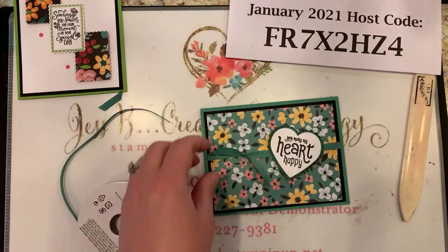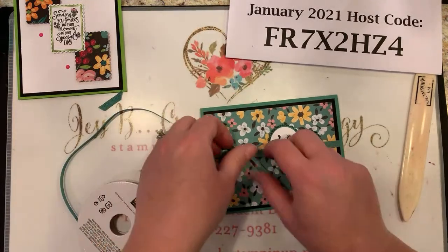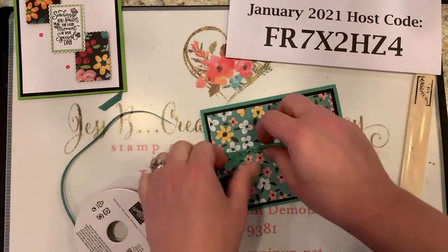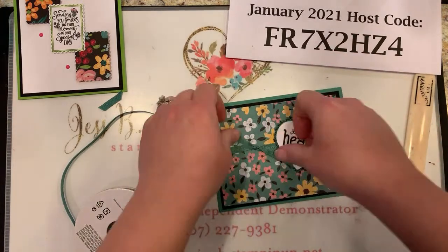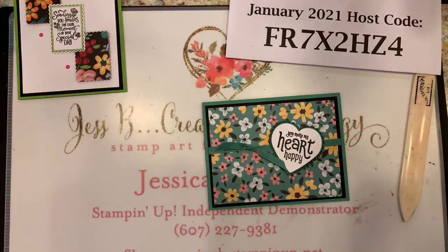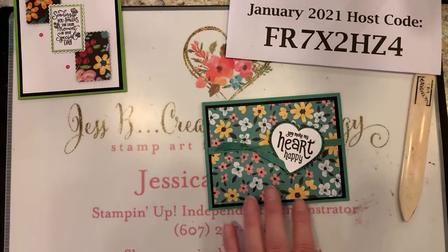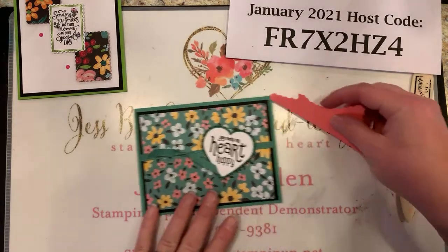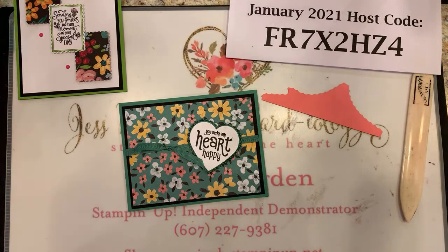Okay, so I've got the ribbon here. We can maneuver that depending on where we want it. Sometimes ribbon kind of has a mind of its own. All right, there you go. And I have just a little bit of a smudge here but that's okay. I had planned to add a little embellishment anyways.